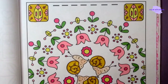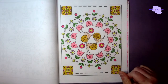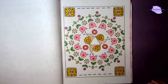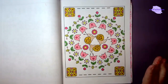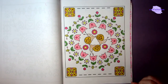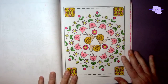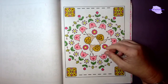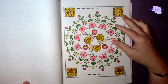Okay, all right. So let's take a look and see what we got. There we go. Look, completed mandala. If you wanted to go in and do a full background, you could, or you can leave it like this, either way. But I think it turned out so cute. As you can see, the paper took the marker very nicely. There wasn't a lot of bleed through, bleed outs, and things like that. So yeah, there we go. I love the book. I highly recommend it.